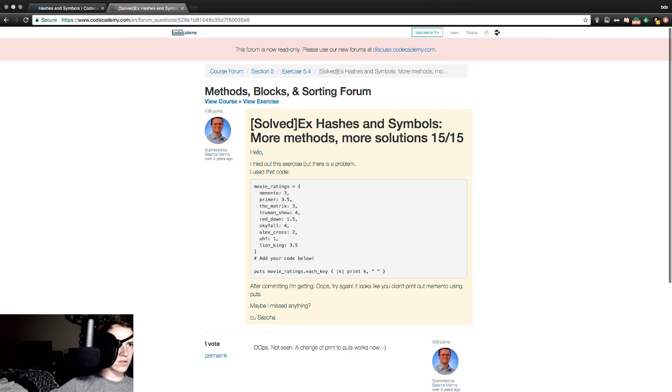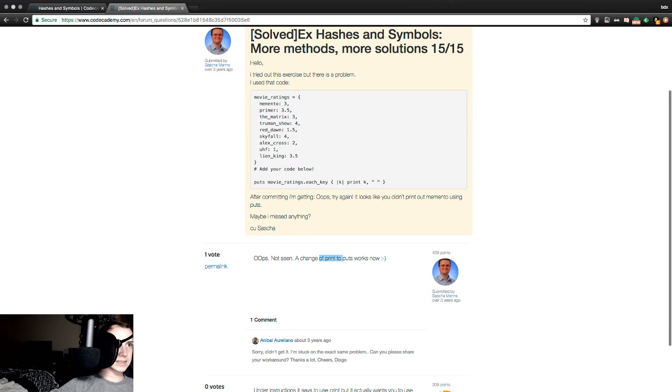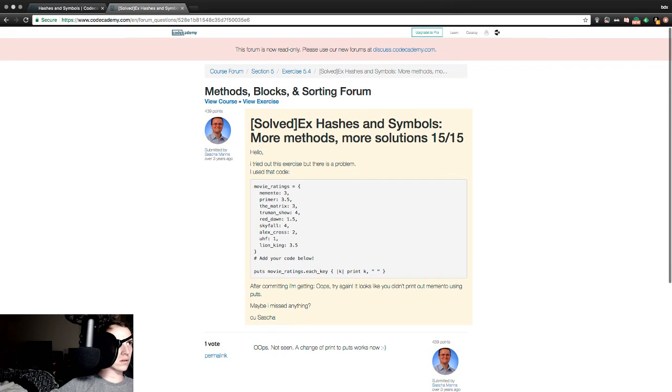Hey, I tried out this exercise, but there's a problem. I used the code. After committing, I'm getting, oops, try again, you didn't print out memento. Maybe I missed anything? Change of prints to puts works now. Am I tripping? He's got puts. Sorry, didn't get it. I'm stuck on the exact problem. Can you please share your workaround? Thanks a lot. Under instructions, it says to print, but it actually wants you to use puts.